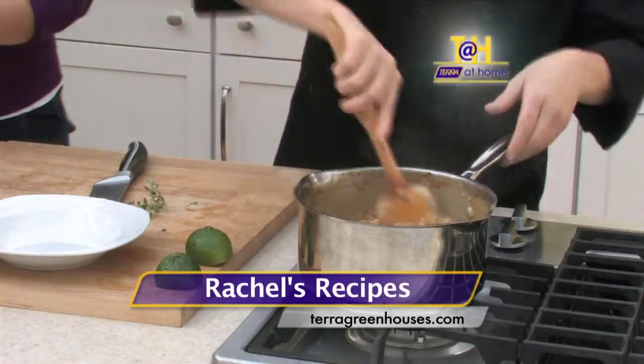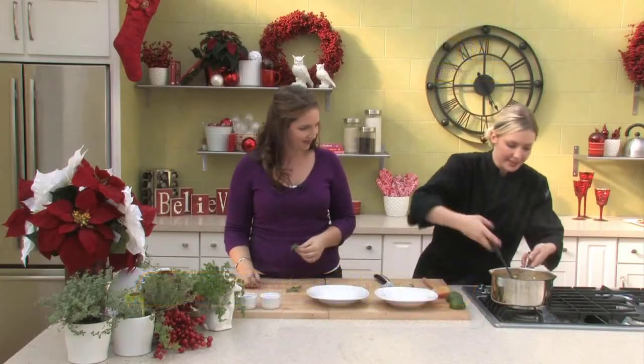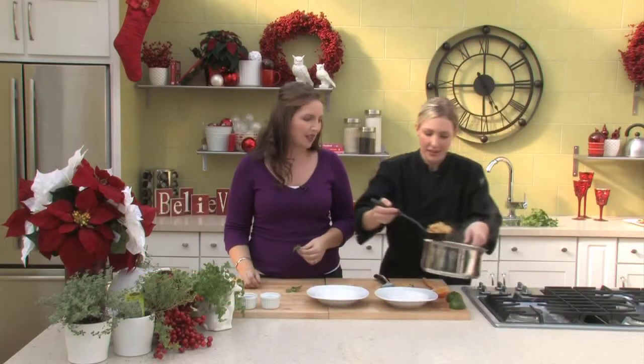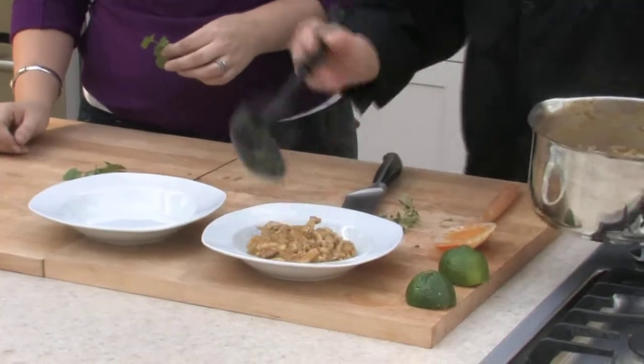Get those in the bowl. I've got our cilantro ready. Our ladle here. What a great spin on a winter classic. I think this is going to become a regular in my kitchen.